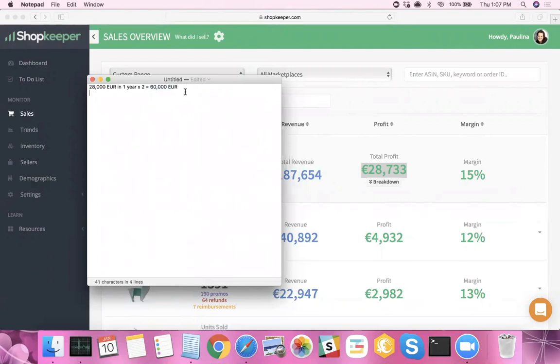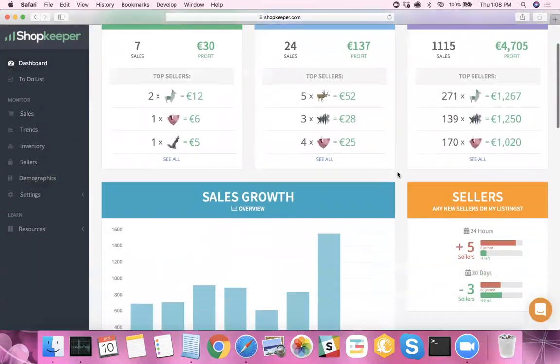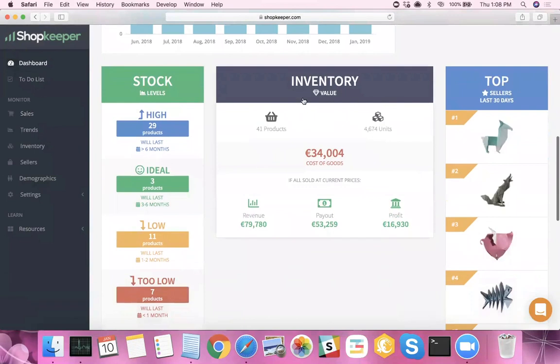But on top of that, you have some inventory in stock. In Shopkeeper, you would find your inventory value via the widget on the dashboard. It shows here that you currently have 41 products in stock. There are so many units, and it costs you about 34,000 euros for manufacturing, shipping, and so on. Now, if all of these products would sell today, you would receive a revenue of about 80,000 euros, and minus the Amazon fees, you would receive a payout into your bank account of approximately 53,000 euros.